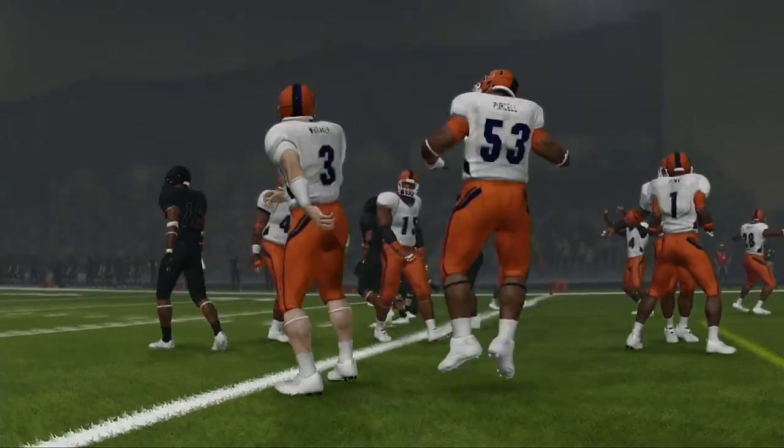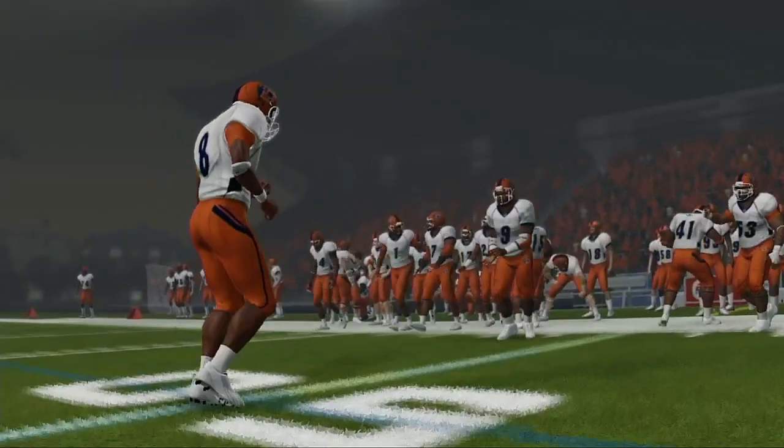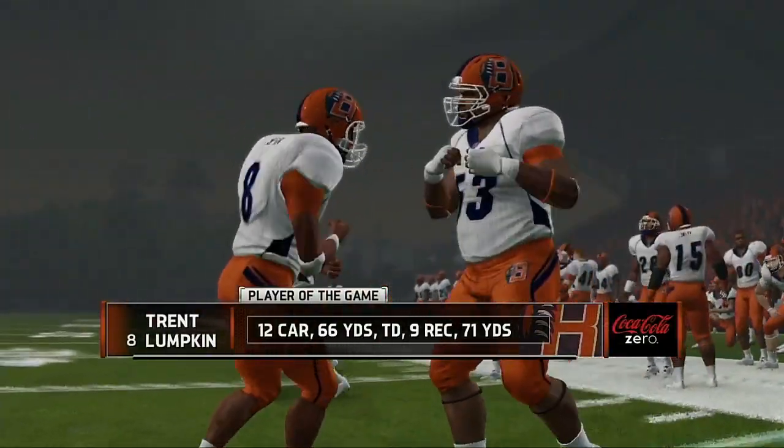Really great game to watch. Both teams should be proud of their efforts in this one. 22-16.